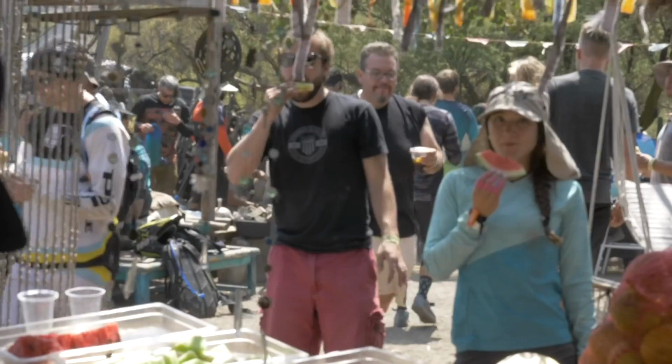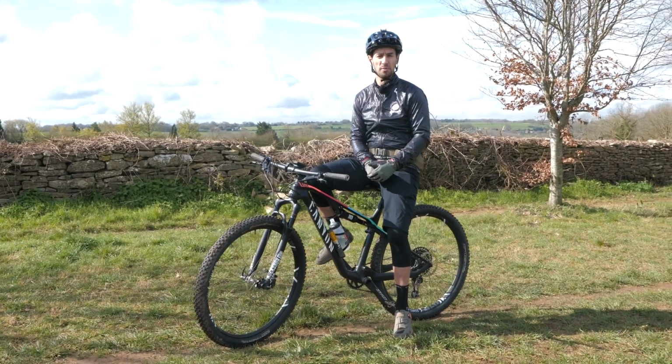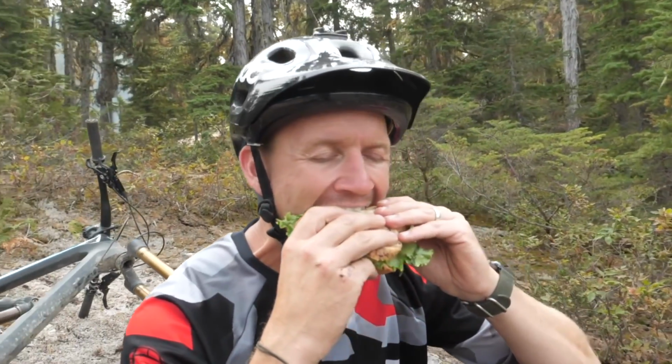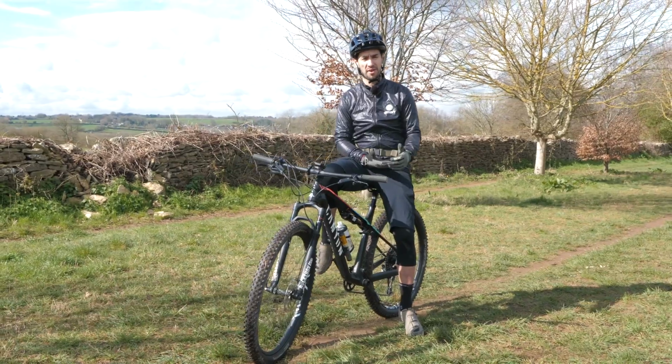I always try and make sure I have a good breakfast in the morning on a big day out. And then I try and carry as much normal food as possible. So things like cereal bars, nuts, even sandwiches. And I rely on gels, energy gels, caffeine gels, basically a sort of last resort if I'm feeling really tired.